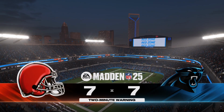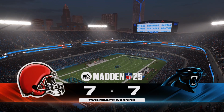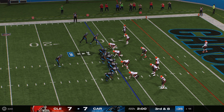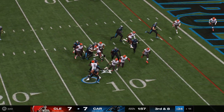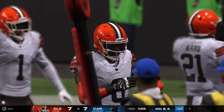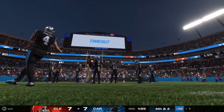And he is met in his tracks behind the line of scrimmage. Getting down to the good stuff. All tied with 2 minutes remaining on EA Sports. On 3rd down, here's a run by Hubbard. And here he'll get it down to the 7. So fresh out of the 2-minute warning, and here's another timeout taken with 1:55 remaining.